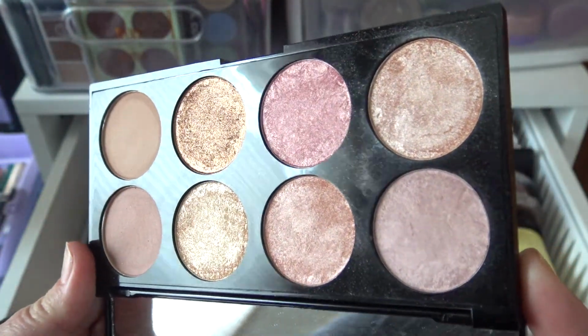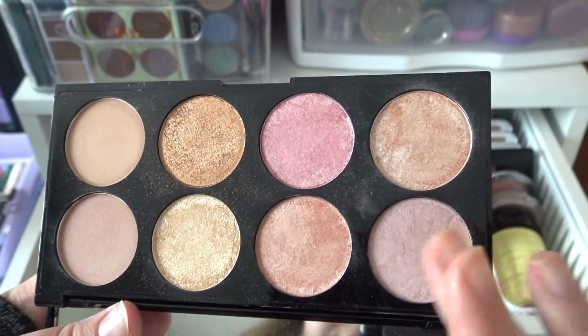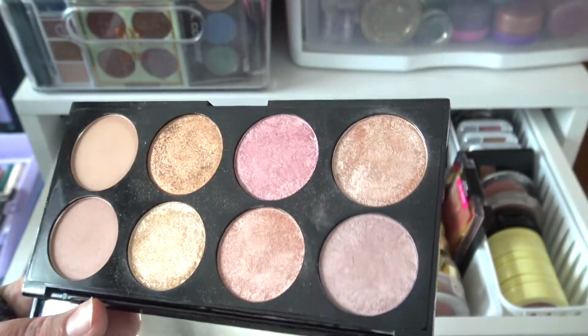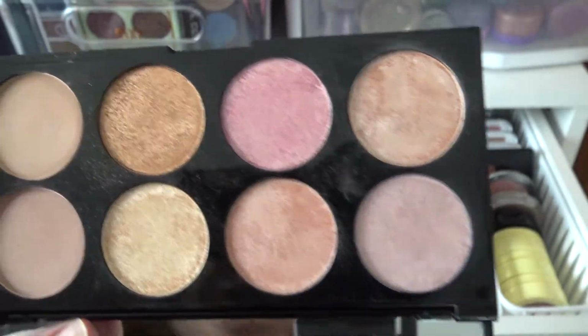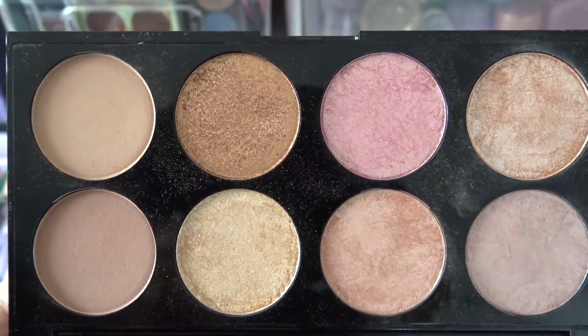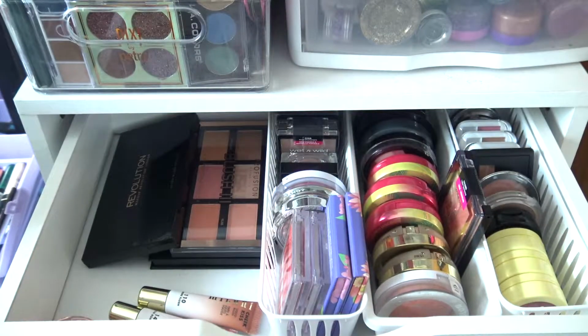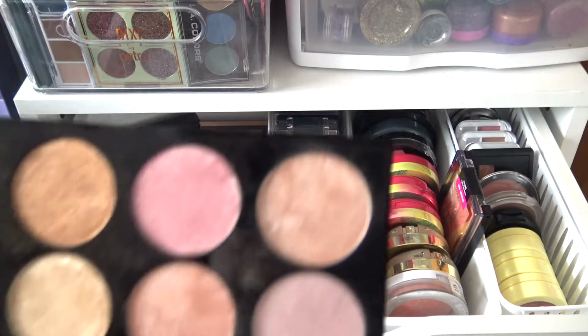So there's that. A couple of these are more like highlights, like this one is more like a highlight for me, but I'm just keeping it in here because it is sold as a blush palette, and I will use some of these as blushes. And most of these really are more like highlights.